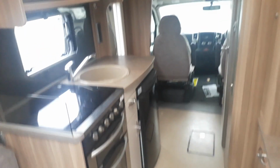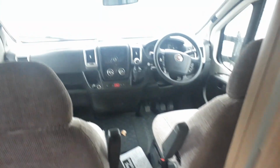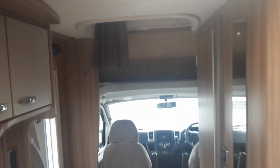So this is she. She is a 2015 registered, 2014 model Bessacarr E464 with a unique layout of an overcab bed and an end lounge, a full-size end lounge with proper seat belts. Loads of storage over the cab. You've got the seat belted seats down there. You've got the really good kitchen. You've got the surprisingly big bathroom. Big wardrobe storage space. Lots of nice high-level cupboards as well. She's all in very, very good condition.